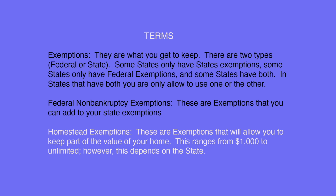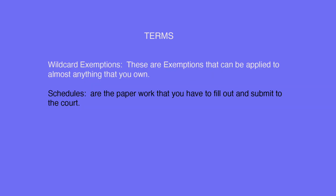Homestead exemptions. These are exemptions that will allow you to keep part of the value of your home. This ranges from $1,000 to unlimited. However, this depends on the state. Wildcard exemptions. These are exemptions that can be applied to almost anything you own.